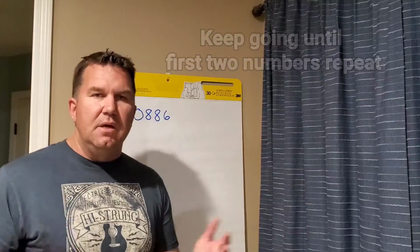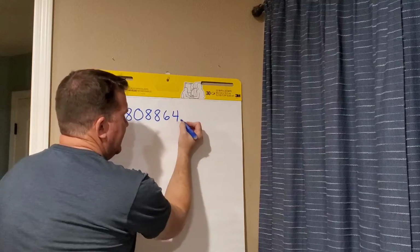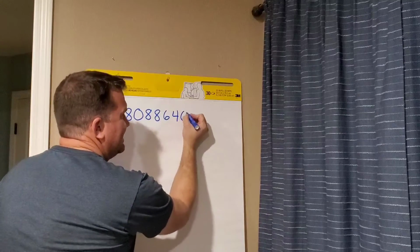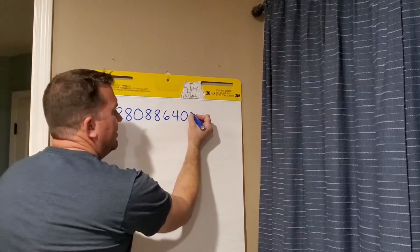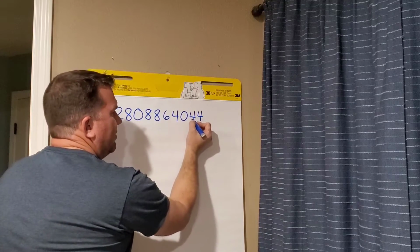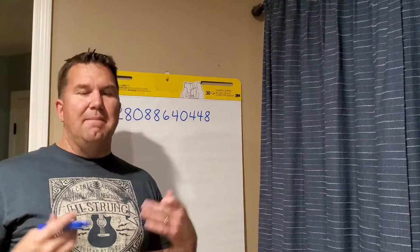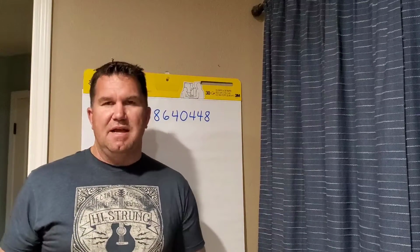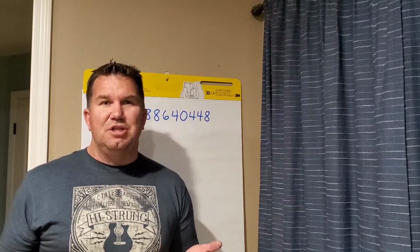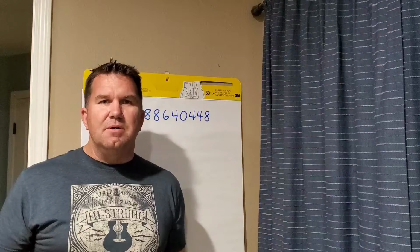So if I continue, it would look like this. 8 plus 6 is 14. 6 plus 4 is 10. 4 plus 0 is 4. 0 plus 4 is 4. 4 plus 4 is 8. As you can see, I'm practicing all kinds of addition facts right now, and I'm not on a worksheet. I actually am on a mission, in a way, to find how long this number string is.